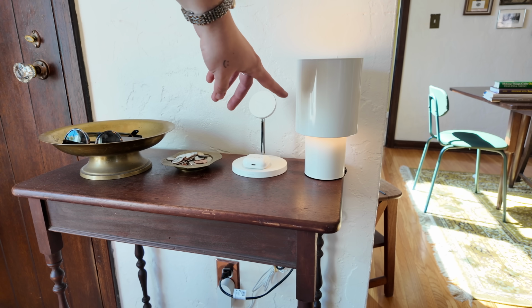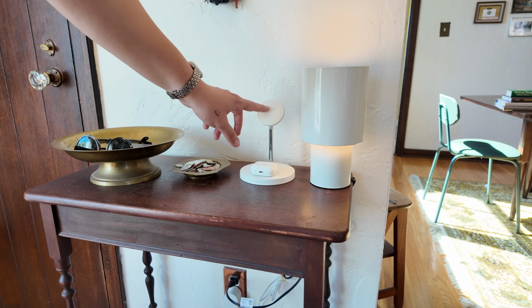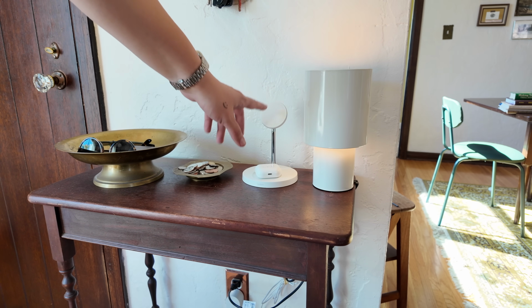I put that little IKEA lamp that I got right here as a little night light to walk in and turn something on so it's not the bright light. And then I've been putting my phone to charge here with my headphones, and this has been great to have because I'm always having everything dying, so I really like this.